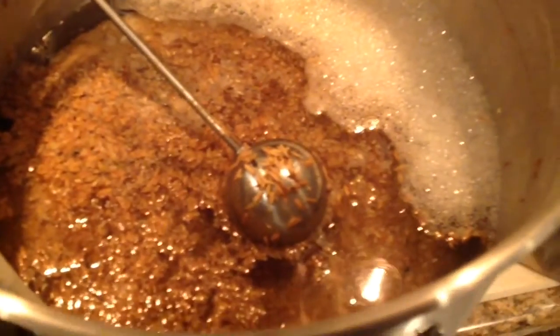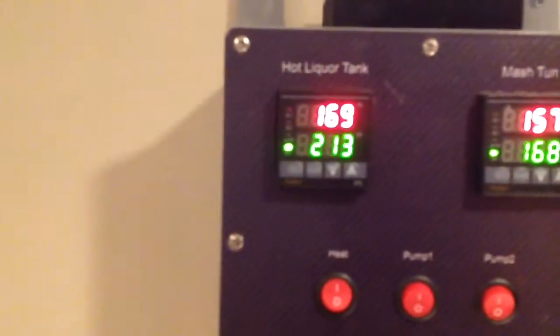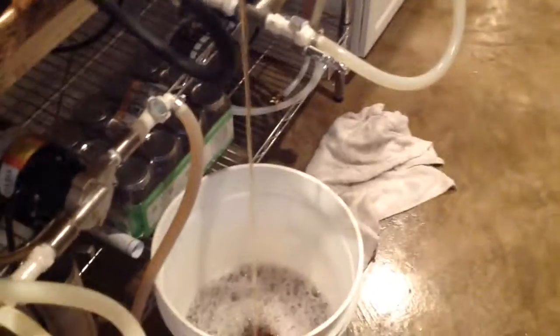Okay, so we finished the lautering, and we are in the boil kettle, and we are steadily rising to get up to boil temperature. So I will come back later.